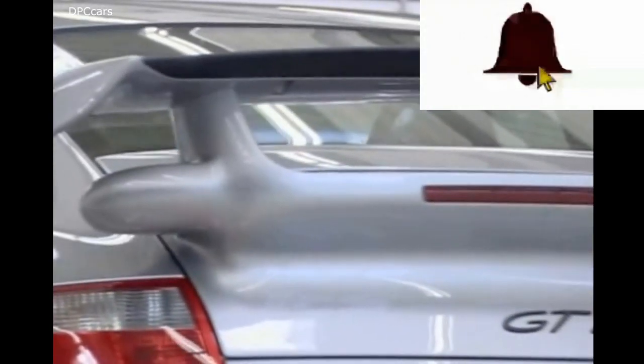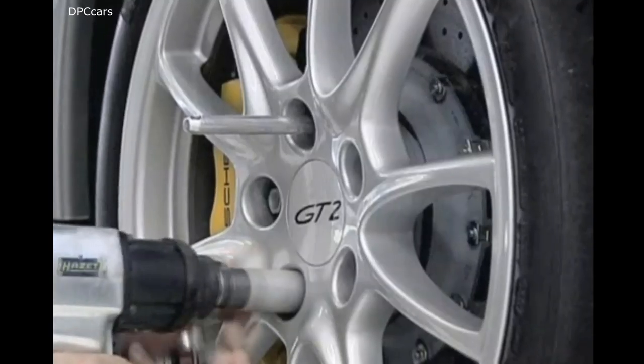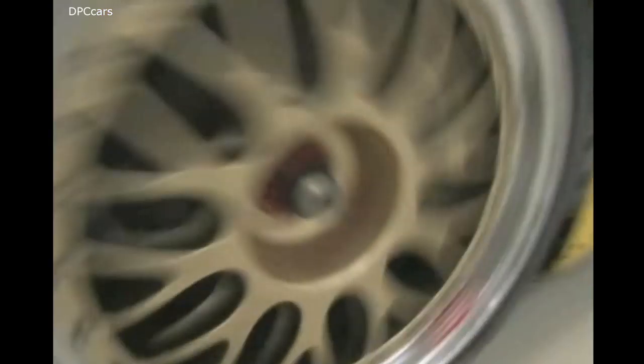The 997 GT2 has a twin-turbocharged 3.6 liter flat-six engine, which generates 530 PS at 6,500 RPM and 505 foot-pounds of torque from 2,200 RPM to 4,500 RPM. It has a six-speed manual transmission and is rear-wheel drive.